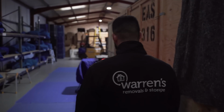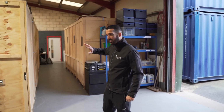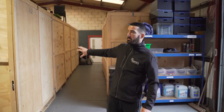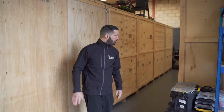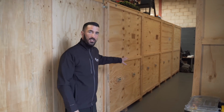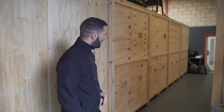As we're heading over here now, this side of Unit 1, you can see all of our crates, which I've just spoken about in Unit 3. These are exactly the same size. Interesting fact about these crates is we've got 8 tucked away in the corner, which are from floor to ceiling full of books.